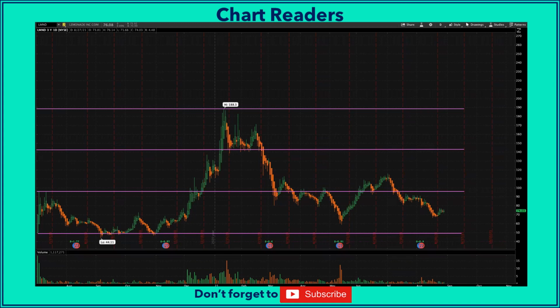The next symbol is LMND, Lemonade Inc. And this is a day chart. Right now, we see that the stock has moved between 50 to 95 and then to 188 all the way till here. However, it did not form that continuation towards upside. It did break the 143 level, so then it had a very strong support around 96.